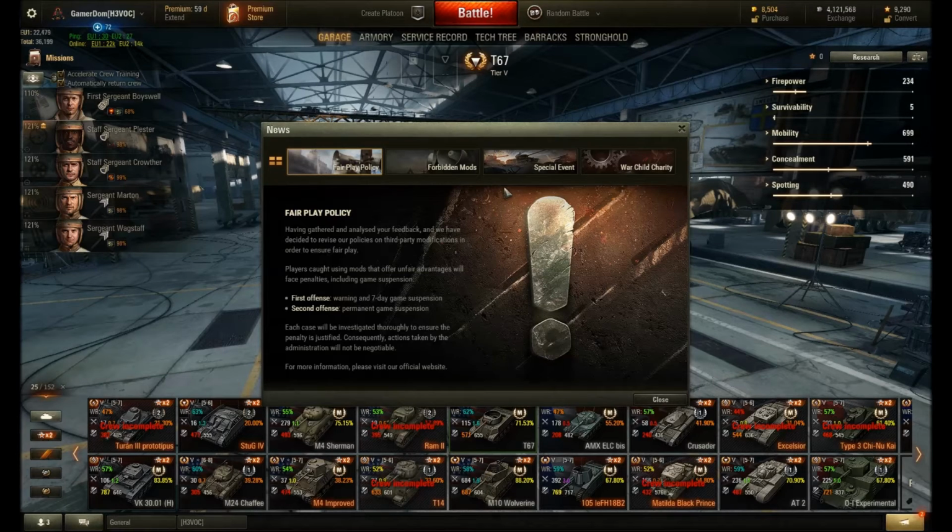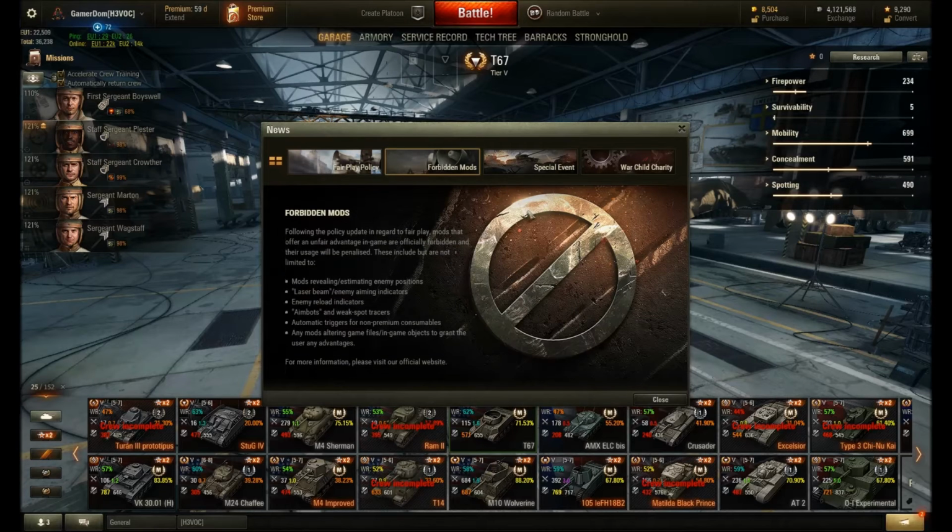If you're found to be using one that's deemed illegal or is on the forbidden list, you will get a warning, and with that warning, as a first offence, you will get a 7-day game suspension, so you won't be allowed to play for 7 days. If you continue, or you're found to do it again, so a second offence, your account will be permanently banned. So you will permanently be excluded. That account will no longer be usable by you or anybody else in the game, which is quite severe and quite right in my book. Absolutely quite right. So what are forbidden mods?